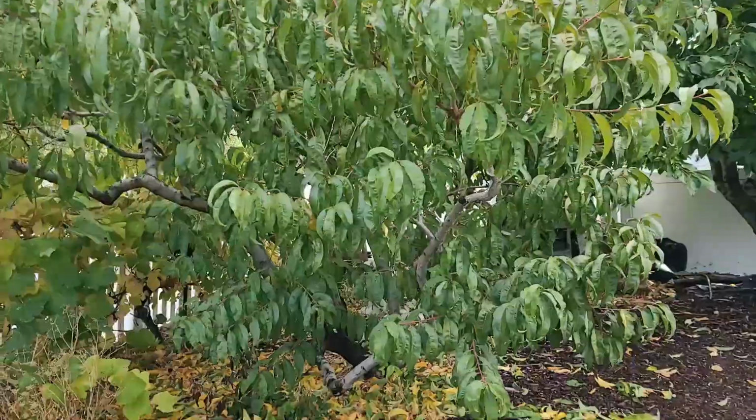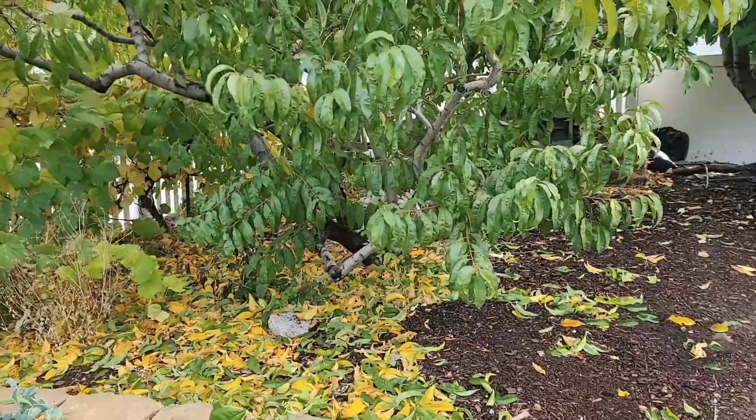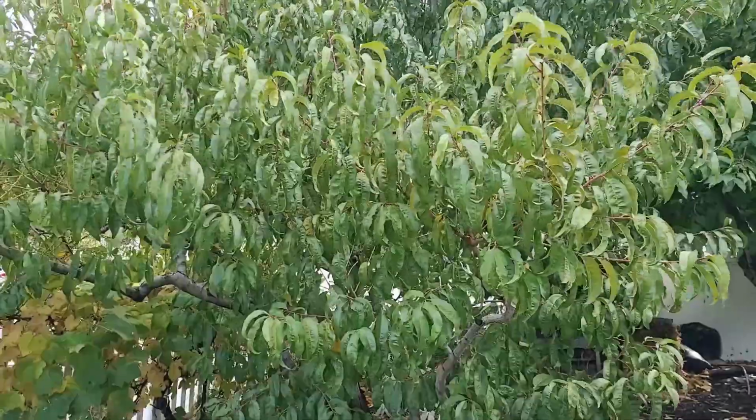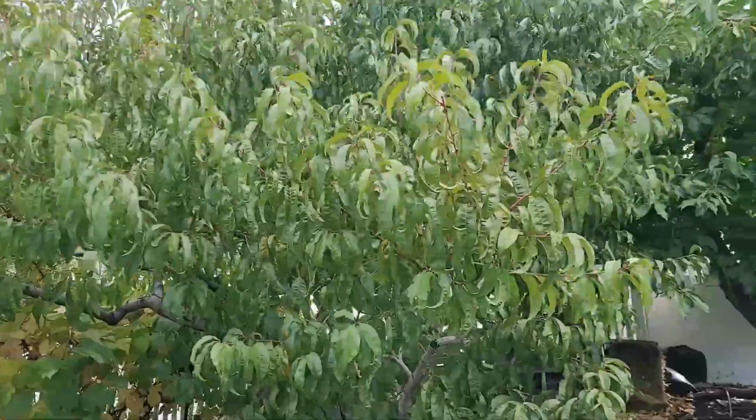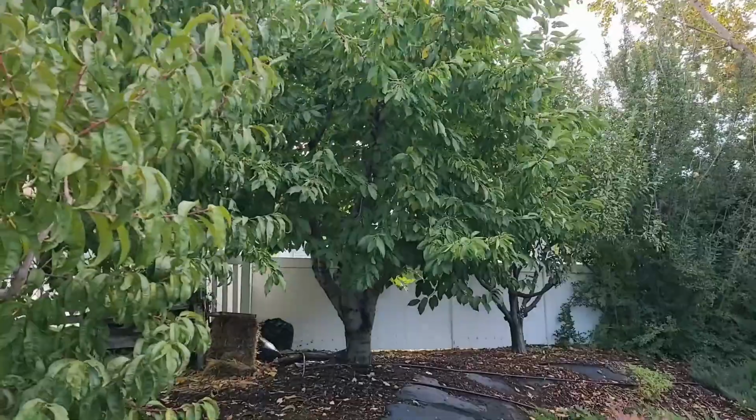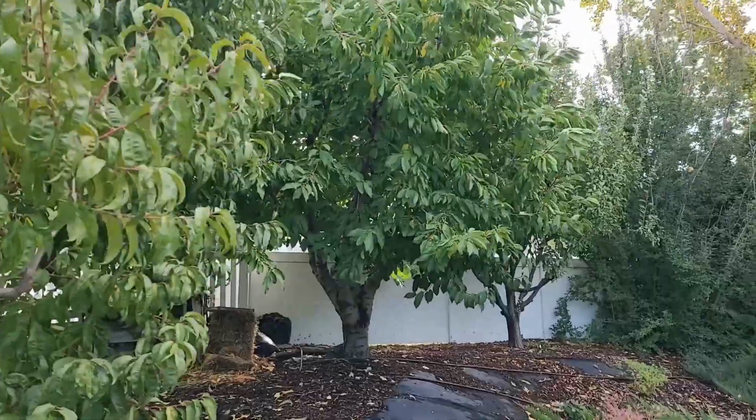Peach trees are starting to go dormant. I'm hoping for a better year next year. This year was a greatly reduced harvest because of a late spring freeze that happened just as the blossoms opened. And there's my cherry tree that's getting ready to go dormant too. I had about half the normal harvest on that.